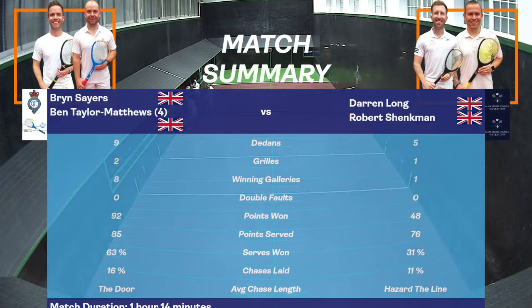Yeah, and it's so hard to cover that ball. I mean, we've got the match summary here. Look at 8 winning galleries from the Sayers Taylor Matthews combo. 9 dead-ons. You look at someone like Darren, who is infamous for finding the dead-on, but testament to Bryn and Ben defending it and waiting for the correct opening to really go for it.